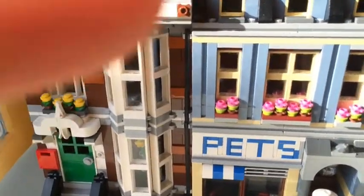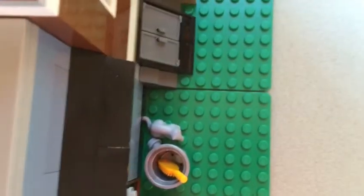The first floor of the pet shop. First floor of the pet shop for you. These stairs right here, these rotate out of the way. Got a dog in there. It's kind of hard to get the camera in there because it's almost the width of the floor. Got a goldfish in its aquarium, a cat posing like that because there is indeed a rodent on the other side. See a rat and a mouse.